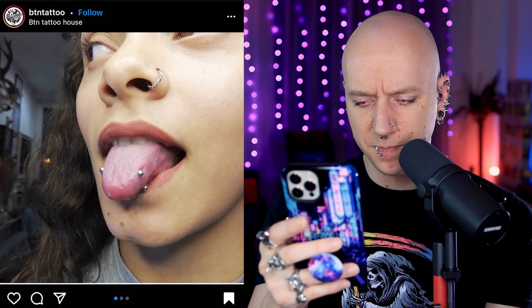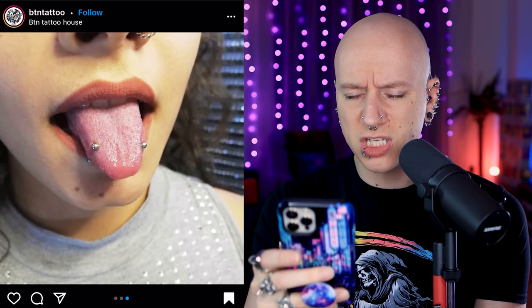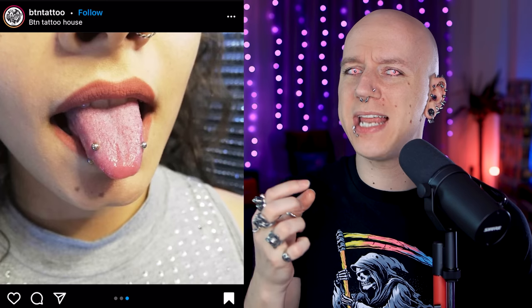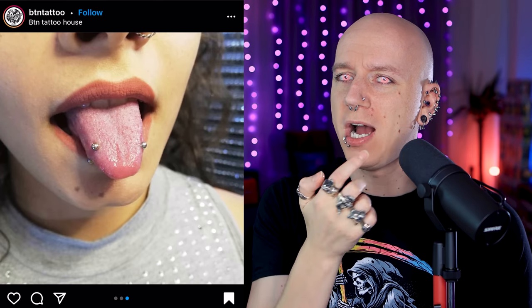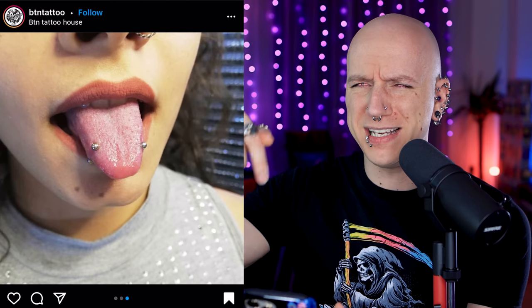So this person's got two piercings on the side of the tongue. Wait, so it's vertical, here on the side. It's not like a snake eye piercing, which goes from left to right. This is top to bottom, but on the sides, with side surface piercings on the tongue. I've never seen someone with that before.